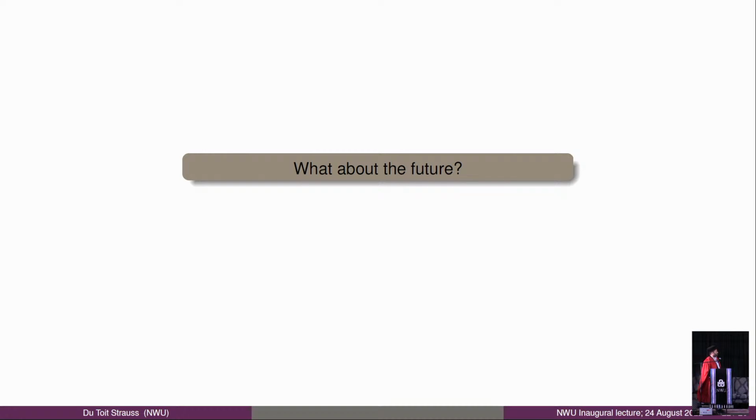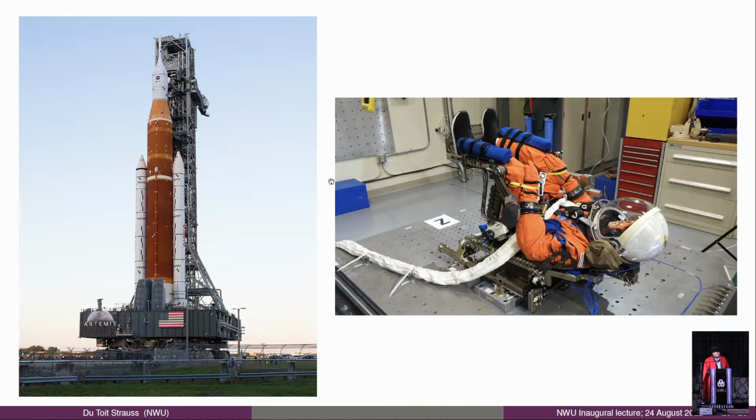And I think the future for space science is internationally very bright. At the moment, if you have your phone on, Google Artemis 1, you will find this picture here. It's a picture of the Space Launch System that is currently standing upright in Florida. It will be launched on Monday, the 29th.